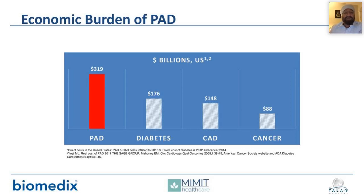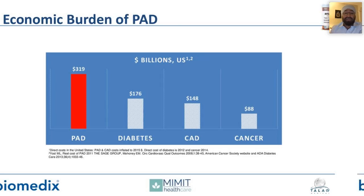And when you look at the economic burden, everybody talks about cost of healthcare. We're almost a $4 trillion healthcare economy out of a $22 trillion economy of the US. We spend more on PAD than on diabetes, CAD, and cancer. It is really prevalent. We're talking about roughly $319 billion in the US compared to $176, $148, $88 with diabetes, CAD, and cancer.